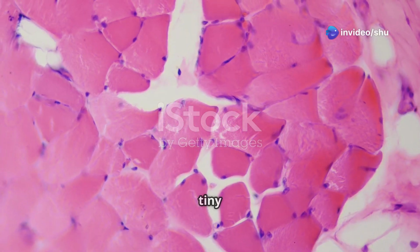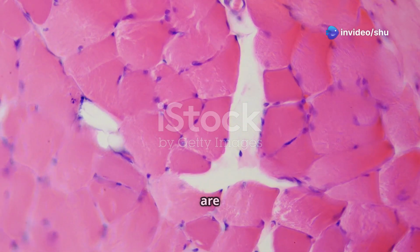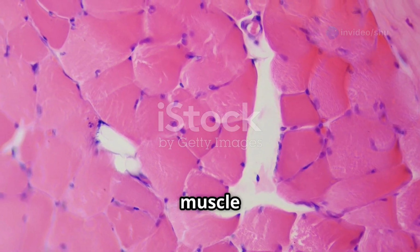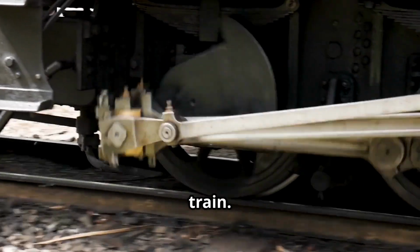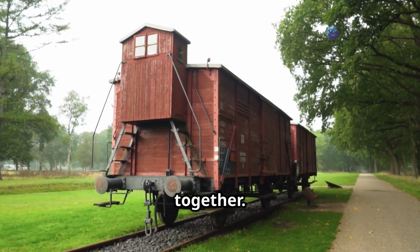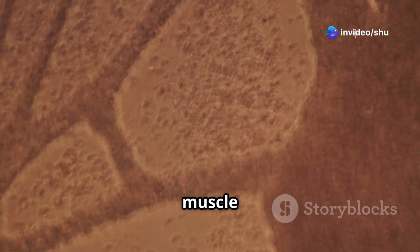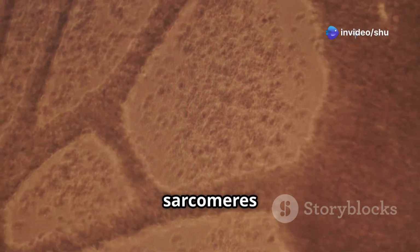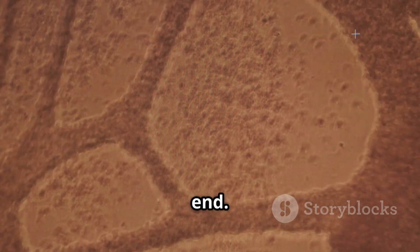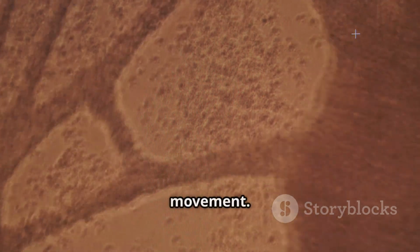The secret lies in tiny units called sarcomeres. These microscopic structures are the fundamental building blocks of muscle tissue. Imagine a train. A train is made up of individual carriages linked together. Each carriage plays a crucial role in the train's journey. Similarly, a muscle is made up of thousands of tiny sarcomeres joined end to end. These sarcomeres work in unison to produce the force needed for movement.